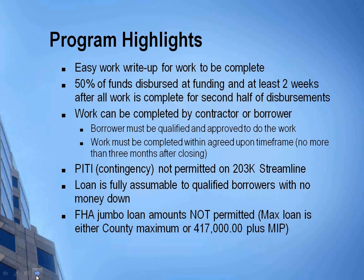Many times the borrower will be very optimistic and say, well, I can do this, I can do that, I can do this. And they may be able to perform that work, but unless they're licensed and they have the experience to do it, it has to be done by a licensed contractor. Work must be done in the agreed upon time frame. We ask that all work be able to be completed within 3 months after closing.